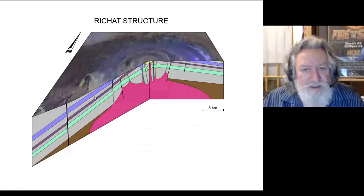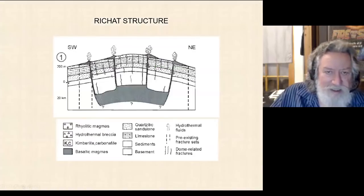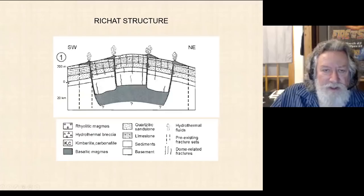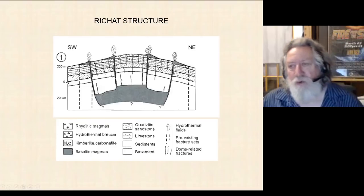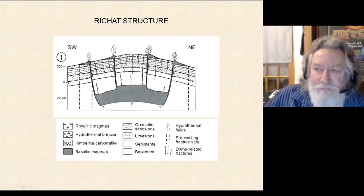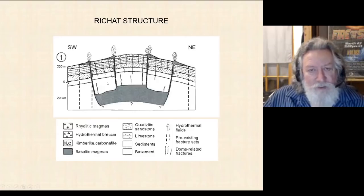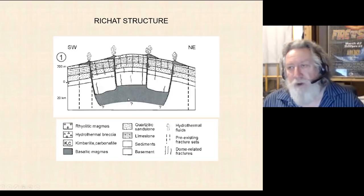Let's get to this. Okay, so in this cross section of the structure you can see that the dots are sandstones, and then in this little block diagram these are limestones, and then there's more sandstones, and these are really old rocks. They go back hundreds of millions of years. But basically what you've got is this structure, and the gray area is the magma welling up from below.